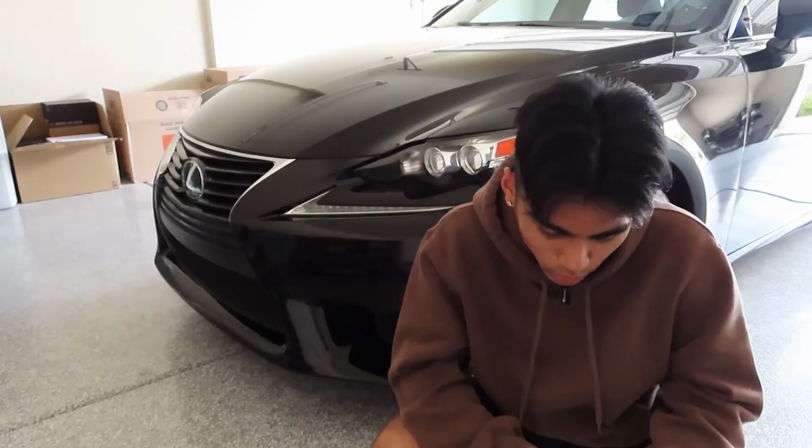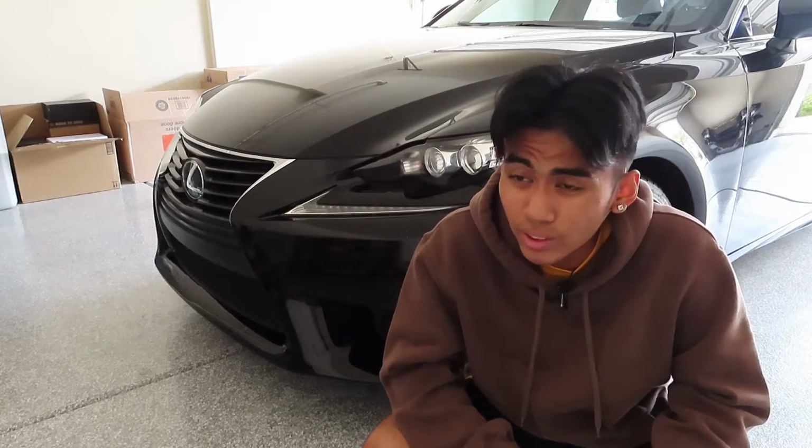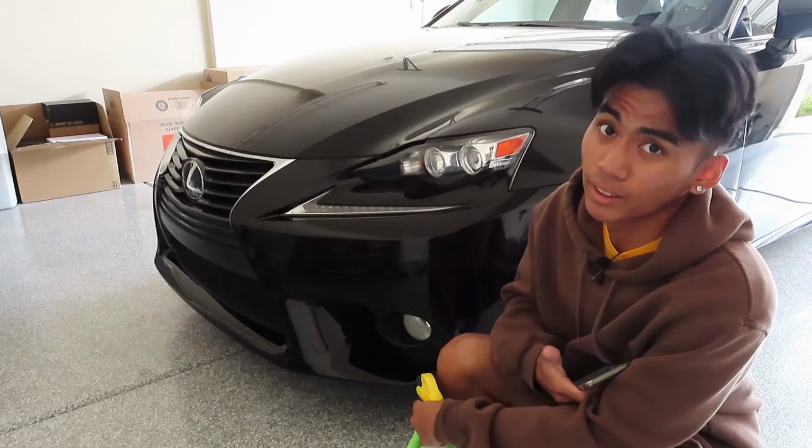They're clean. It took me almost 3 hours. Definitely didn't think I was gonna be here that long, but hey, they look good though.